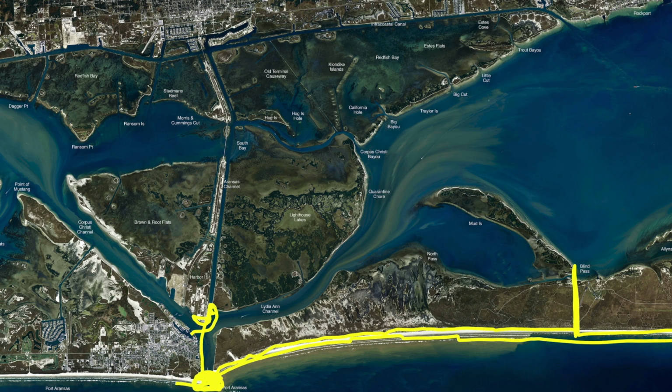Down here at Caldwell Pier, I know they've been catching bull reds off the pier. Out here on the beach, we got Sharkathon coming. There have been a lot of stingrays out here.